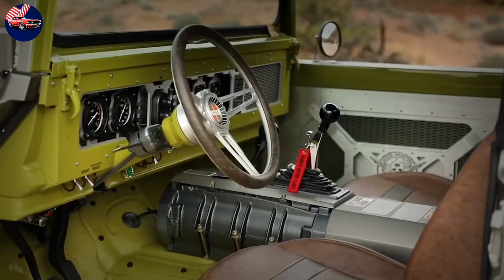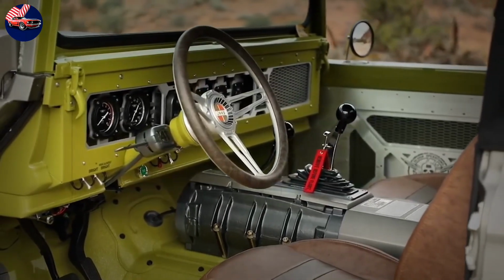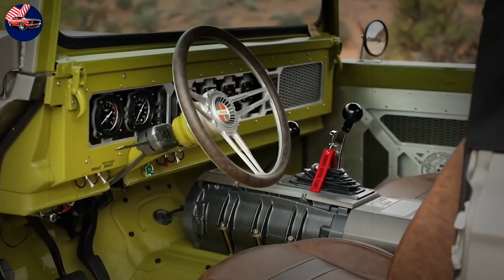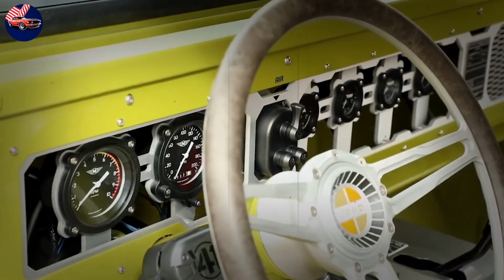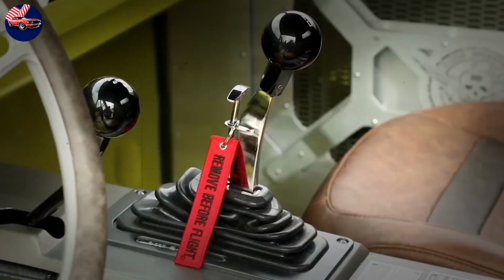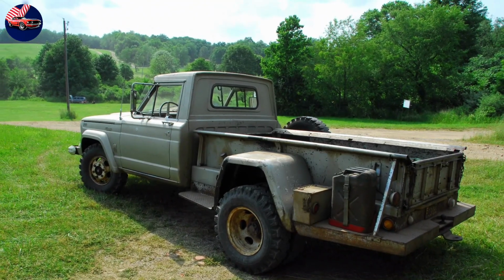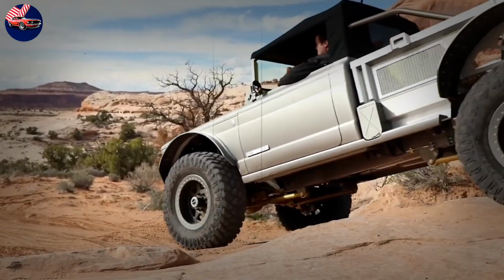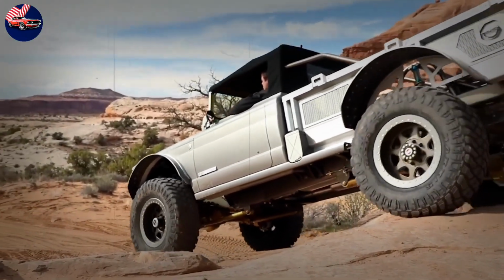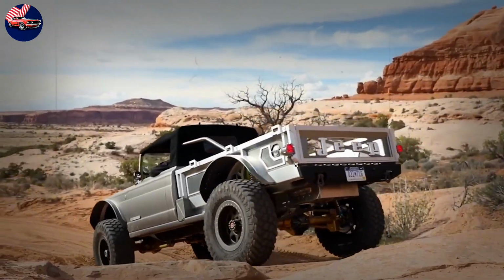The spacious cabin was thoughtfully laid out, with practical controls and supportive seats that made long drives feel like a breeze. Whether you were navigating a challenging workday or embarking on an adventure, the Gladiator had your back. The 1963 Jeep Gladiator remains a symbol of innovation and rugged reliability, paving the way for generations of capable trucks.